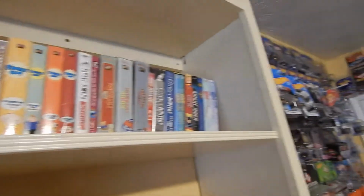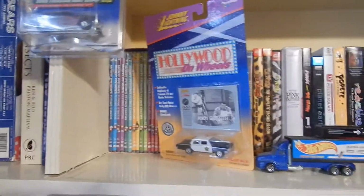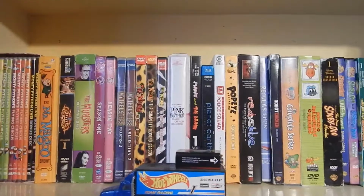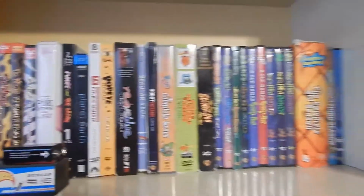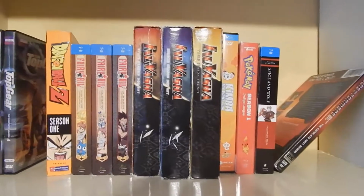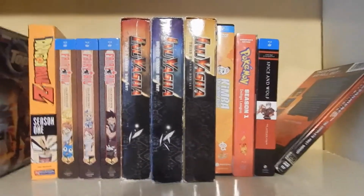This is just all my TV show sets and whatnot. Nothing really special here. Just a bunch of random sets and stuff I've collected over the years, stuff I like. Got my anime section at the end here, which is pretty small. Not the biggest anime fan in the world.